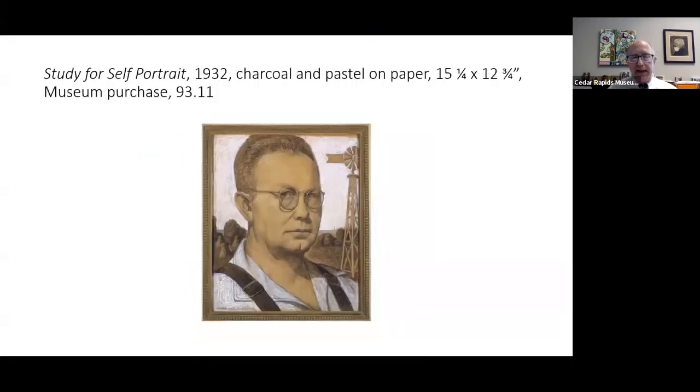As I said, it was not the last portrait that he did. This is a study for self-portrait. This is a work that we own. It is included in the Grant Wood Revealed exhibition.